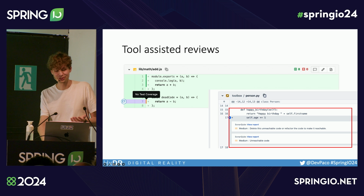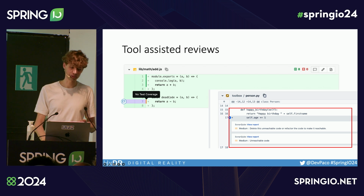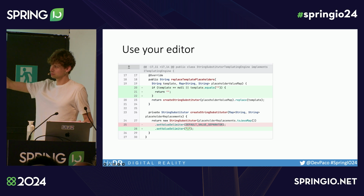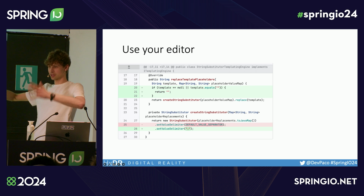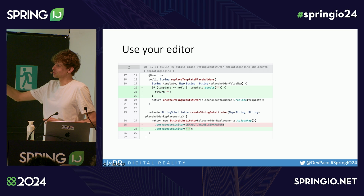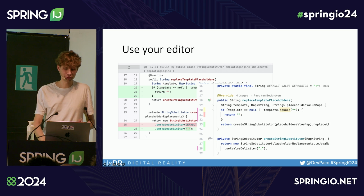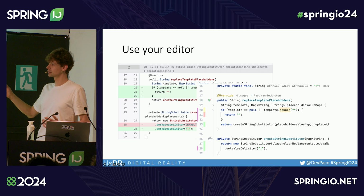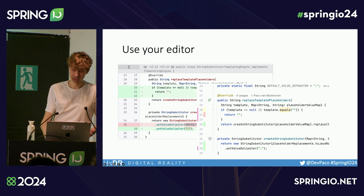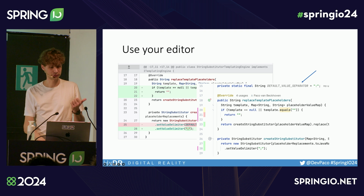As not everybody has the tools available or the opportunity to configure this, there's still one extremely helpful tool, which is your editor. To illustrate, this is a diff from, say, GitLab in your nice merge request, your nice pull request viewer. And it looks sort of okay. Sure, we can already argue about some things, but if you take your editor and look at it, you see a broader context. You see the things around it that might be missed. In this case, as you can already guess, there's an unused variable that we would have missed if we had just looked at the diff.